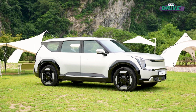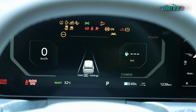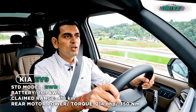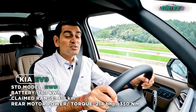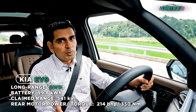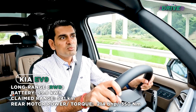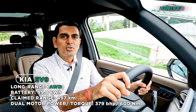The EV9 uses the 4th generation of Kia and indeed the Hyundai Motor Group's battery technology. You have different variants on the EV9. You've got the standard model, which comes with the 76.1 kilowatt hour battery. That's familiar from the eGMP family in the past. And that's, of course, the rear-wheel drive version. You have a long-range rear-wheel drive, and you also got the all-wheel drive, the twin motor. They have a bigger battery pack, 99.8 kilowatt hour, and there's obviously differing variants in terms of power output and torque, giving you a fair amount of flexibility and a lot of options.